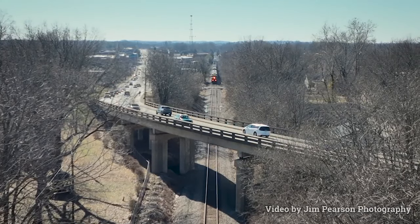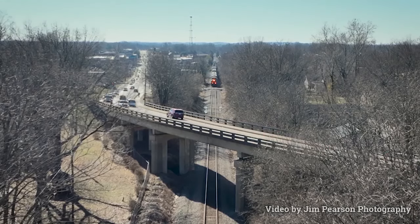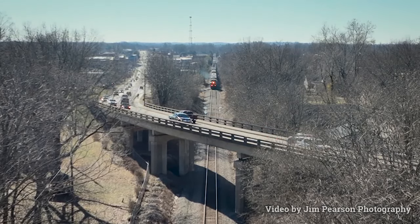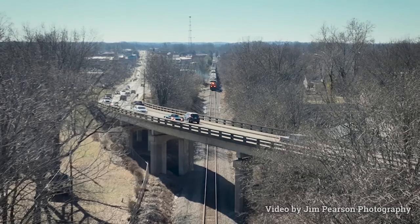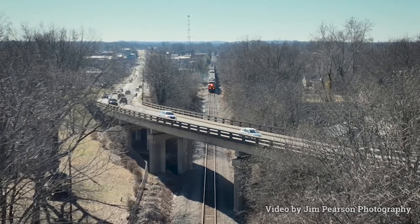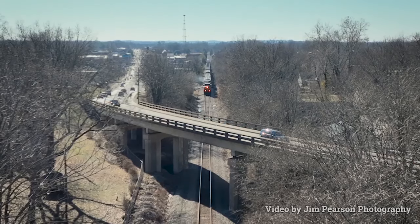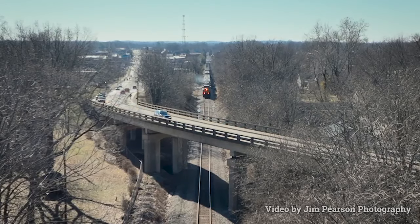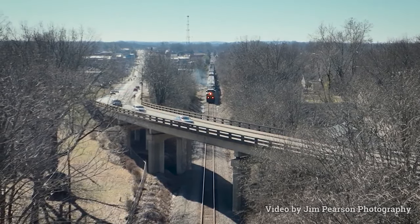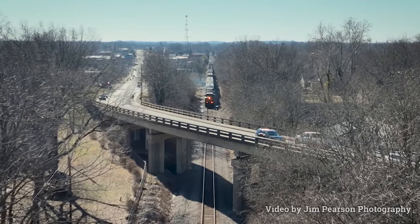Another spot here would be Trident, which is also going to be in this video. I'll show you Trident, which is where the Morganfield branch and the MH&E branch meet the Henderson subdivision, the main here in Madisonville. The Morganfield branch and the MH&E branch, for the most part, are used as storage now, as the mines that those branches used to serve are no longer in operation.